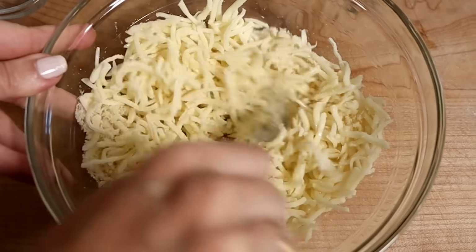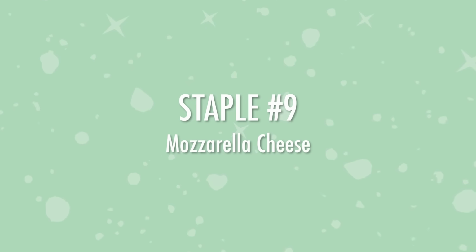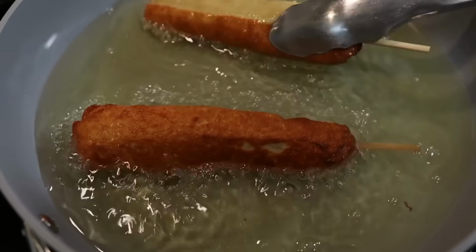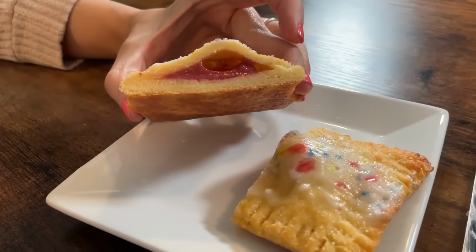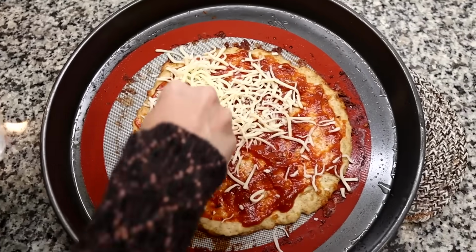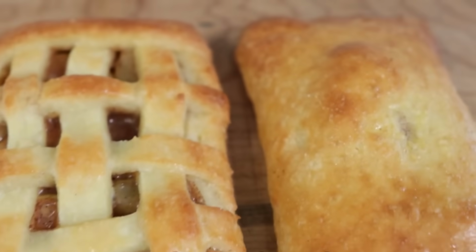So number 9 is going to be bulk shredded mozzarella, or buying mozzarella and shredding it on your own. And having bulk mozzarella on hand is one of those things where you will be able to make so many different keto recipes. So let's go through some. Okay. Fathead dough, which is a really versatile keto recipe that you're probably gonna know, can also be used in chaffles. You can put it on stuff. You can put them on pizzas. It's just a great neutral cheese. And you would be surprised, just because it has cheese in it does not mean it cannot be eaten sweet.